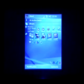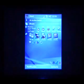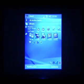Before we begin, I need to explain the two different views that my Pocket PC is capable of, especially when spitting out to a monitor. You also have to understand that this is going to eat up a lot of my CPU power, so things are going to be a little bit laggy. So don't take this as a benchmark for the power of this Pocket PC.